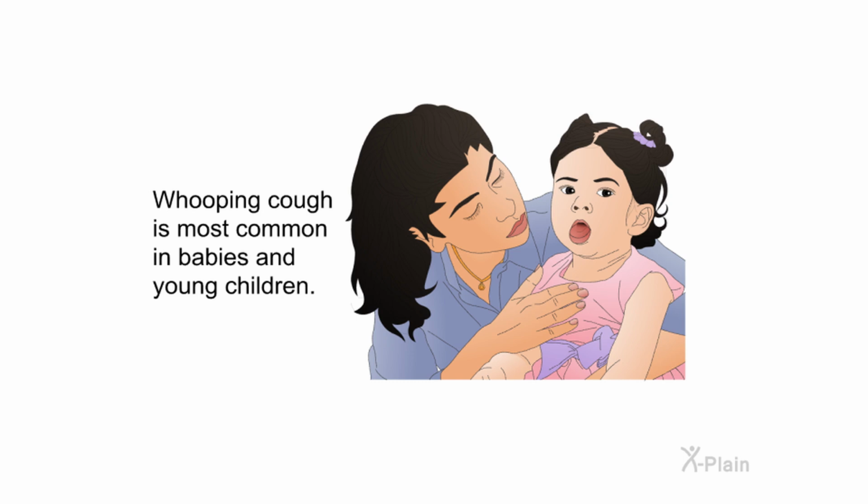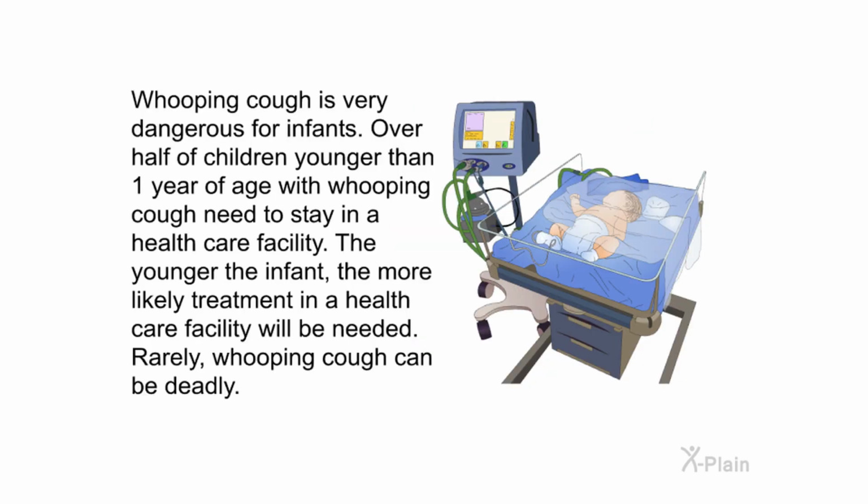Whooping cough is most common in babies and young children. Whooping cough is very dangerous for infants. Over half of children younger than 1 year of age with whooping cough need to stay in a healthcare facility. The younger the infant, the more likely treatment in a healthcare facility will be needed. Rarely, whooping cough can be deadly.